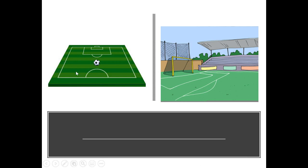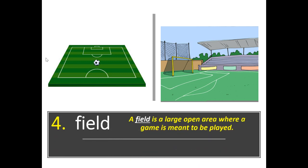I notice a green field of grass. I notice another field of grass with a soccer ball. So how are these pictures the same or similar? They both, well, it looks like they both show soccer fields or fields of grass. So the word is field. A field is a large open area where a game is meant to be played.